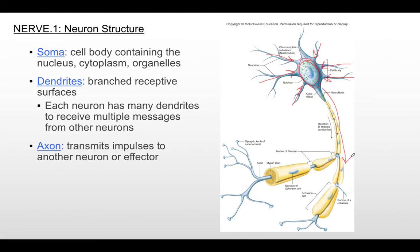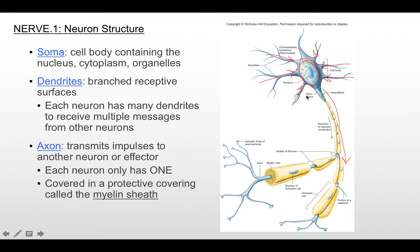Now, it can branch later in order to send that one message to multiple other neurons, but ultimately we're collecting a lot of information here. The soma, or the cell body, is integrating all of it and then deciding to send one comprehensive message out through the axons.